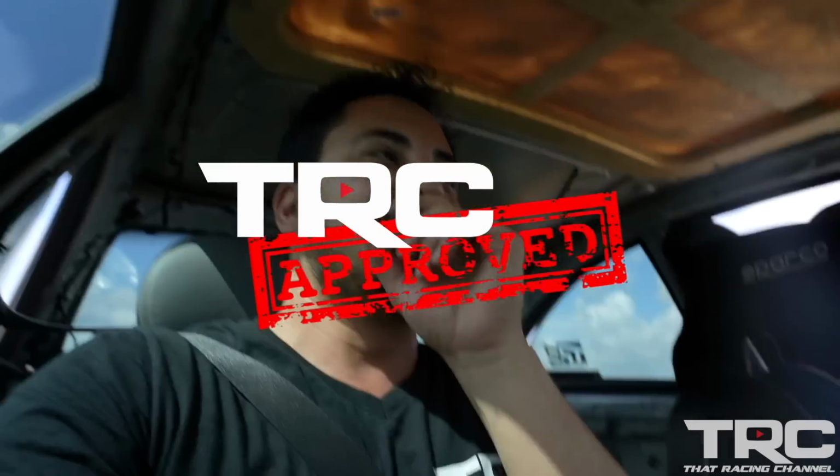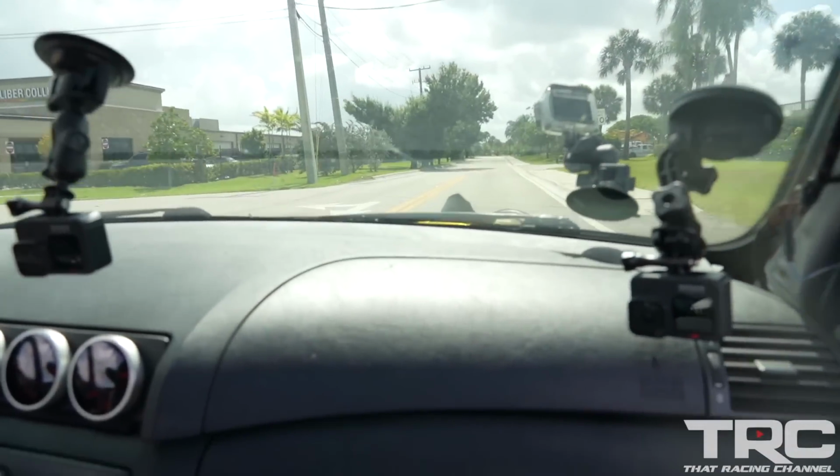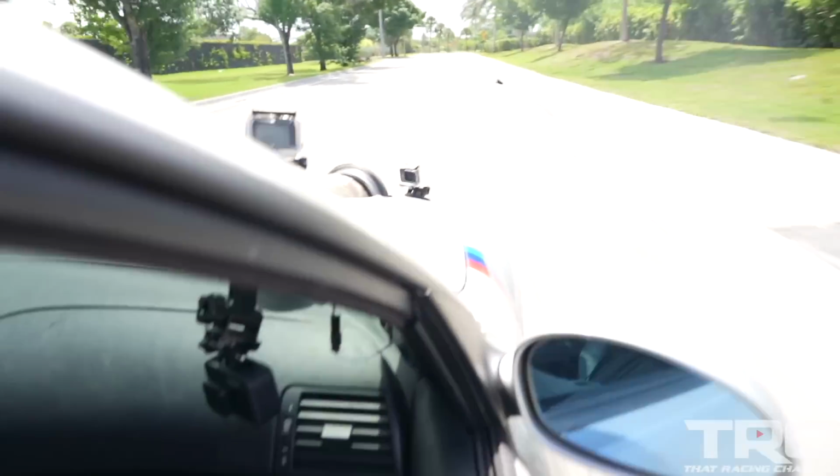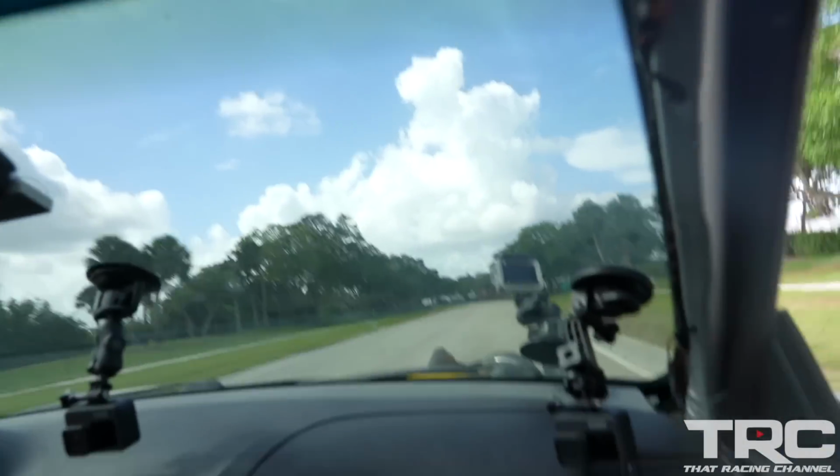This thing is without a doubt TRC approved, like a huge stamp. It gets your blood flowing like you would not believe. I love driving this car. This thing is awesome. Hell yeah, man. What a fun car. This thing makes all the right noises. This thing is a blast. This car loves to dance.